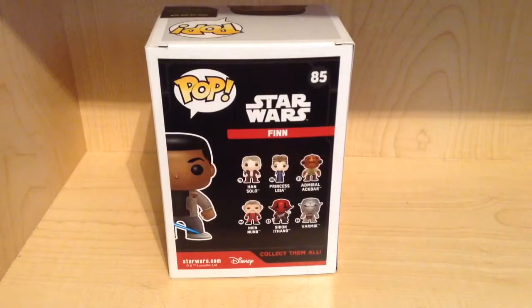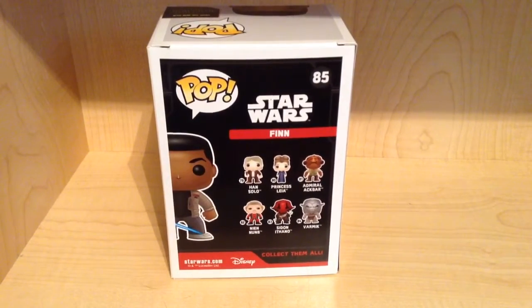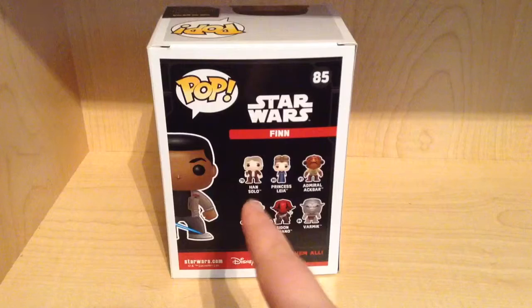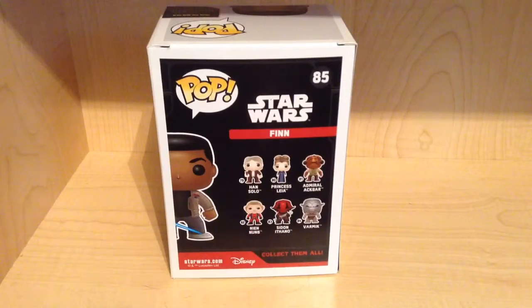But other pops you can get are Han Solo, old Han Solo, Princess Leia, Admiral Akbar, and Nien Nunb. I'm not even going to try to pronounce their name, so if you know how to say it, just say it and read it, but those are the pops you can get. I think this one looks really cool, and that one. These two, I know there's an exclusive of him with the helmet on coming out soon, because I know he's a pilot for the X-Wing, but whatever.